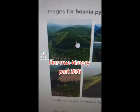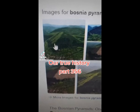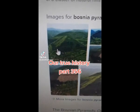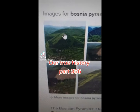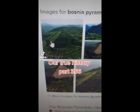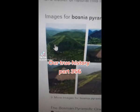The Bosnian pyramid in Bosnia, covered totally in trees, makes it look like a mountain, but it's not. It's an actual pyramid underneath that has grown over, and it's actually 150 foot taller than the Great Pyramid. So this is the Great Pyramid really, in effect. However, I had heard that in Italy there was another one that's bigger than this.